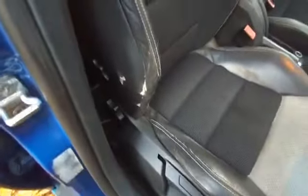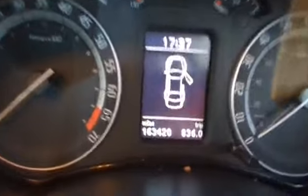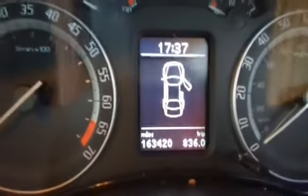So, yeah, driver's side, here we go. They all seem to go there for some reason. This one is no exception. Yeah, a bit of driver's seat wear going on. But you know, she's done 163,000 miles. So, what do you expect? There you go. That will go up a little bit. I'm using it.